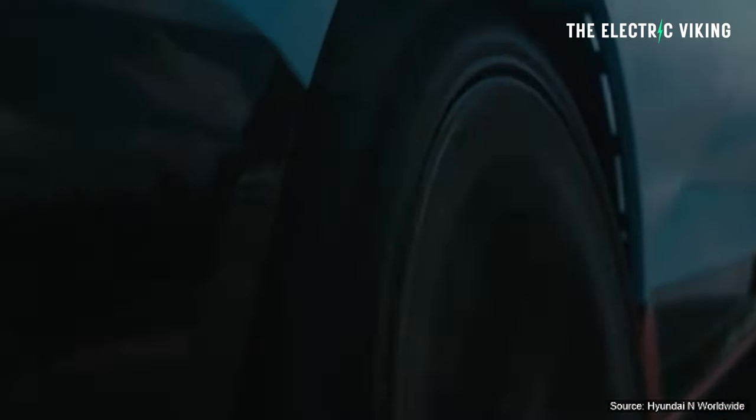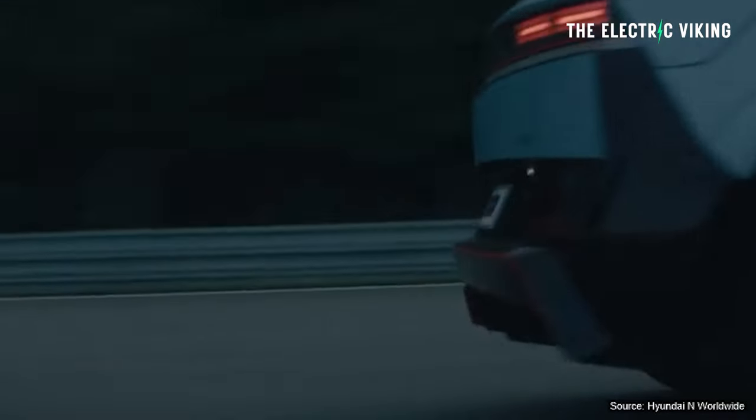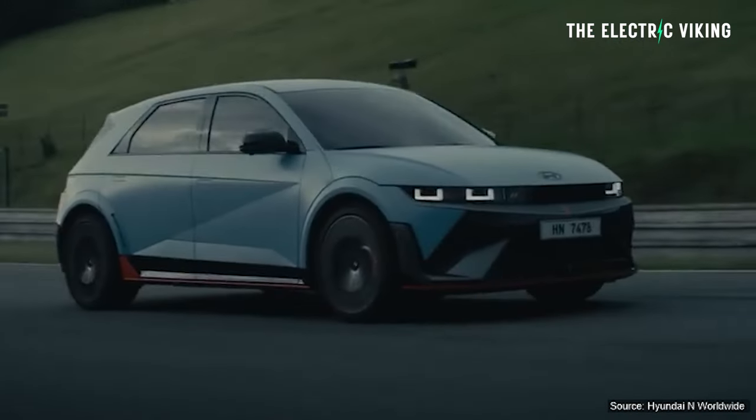it would be ideal. The other thing to consider with an EV, the weight distribution is really even. I mean, the weight is all sitting at the very, very bottom of the vehicle. With an engine, the car can feel kind of top heavy, but with all that weight distributed through the battery pack on the bottom of the car, I think an Ioniq 5N race car would be absolutely unreal.